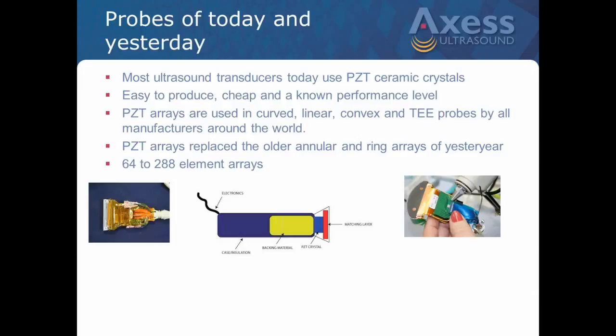One of the things on PZT arrays, ceramic arrays, is that they do have a limited amount of elements. They go typically from 64 elements, which you'll find in most transesophageal probes, to up to 288 elements in some of the multiplex linear probes. But there is a limit as to how many elements they can actually have with this type of probe technology.